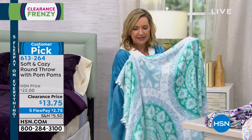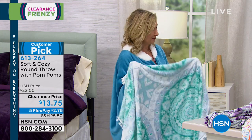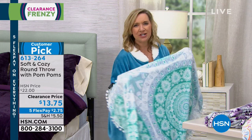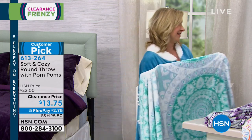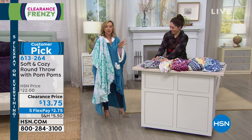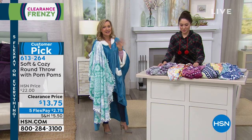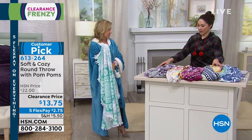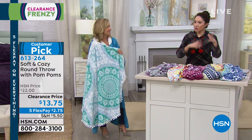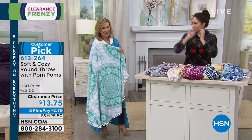It just adds movement and texture. This is a young, fun, fashion type throw. Super affordable. And again, it really will change your decor. Pillows and throws, I think, make a big difference in just adding that little something new. You're not breaking the bank, and it just gives you something different, especially if you have a lot of neutrals in your home. If you have solids or neutrals, this would be that little something.